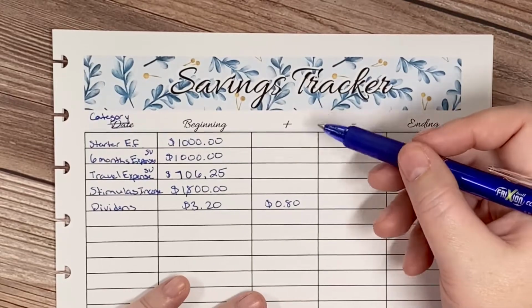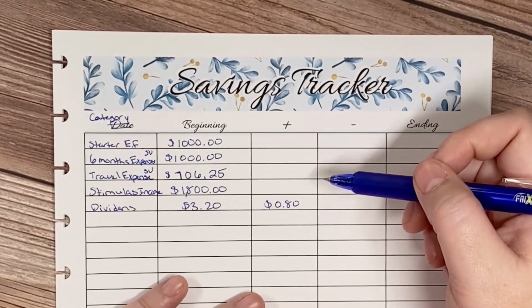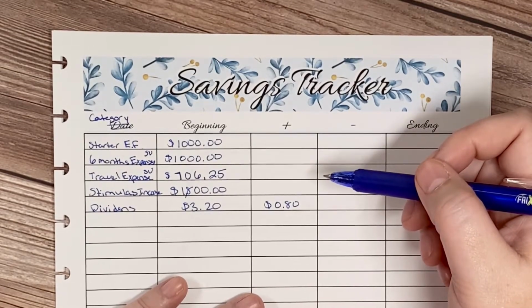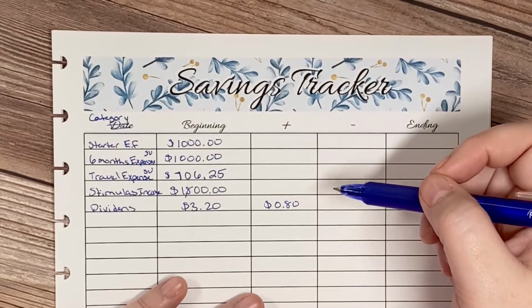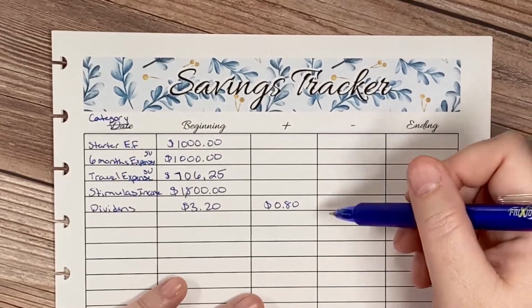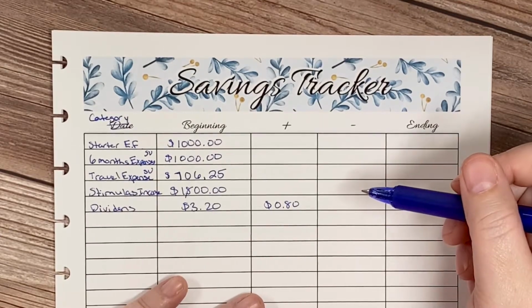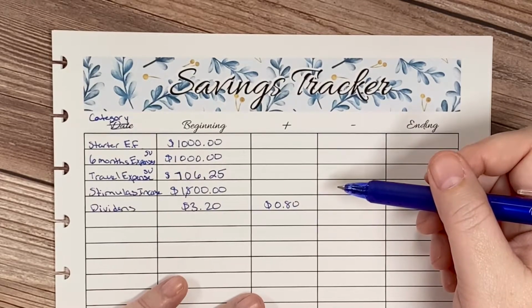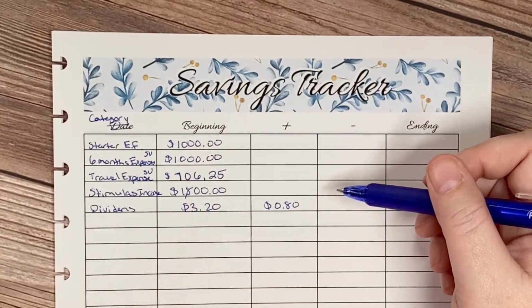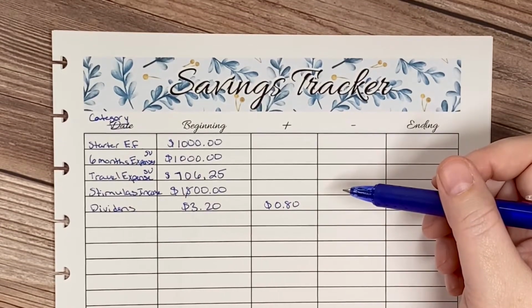Now, I don't plan how much I'm going to put into savings every month to our emergency fund until the 22nd, till the last paycheck of the month. After that paycheck, that determines how much I will put in here for savings. Right now, we're in a situation where I have enough cash in our checking account. We're looking at a little over $3,000 in our checking account right now.